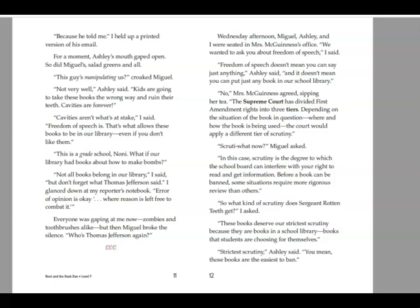"This is a grade school, Noni. What if the books had been about how to make bombs?" "Not all books belong in our library," I said. "But don't forget what Thomas Jefferson said." I glanced at my reporter's notebook. "Error of opinion is okay, where reason is left free to combat it." Everyone was gaping at me now, zombies and toothbrushes alike. But then McGill broke the silence. "Who's Thomas Jefferson again?" Wednesday afternoon, McGill, Ashley, and I were seated in Miss McGinnis' office.